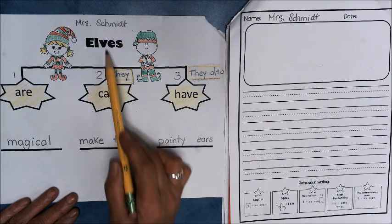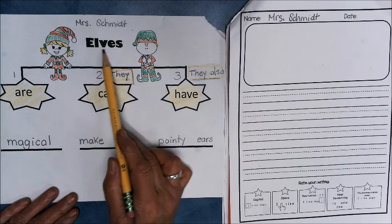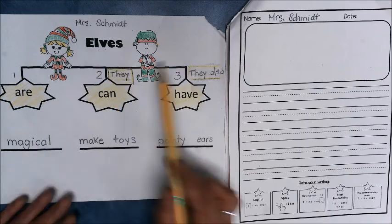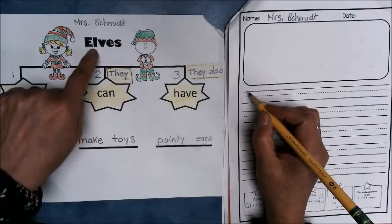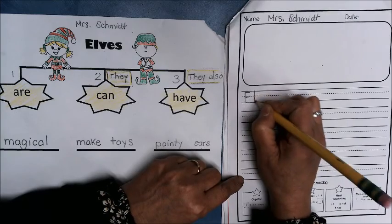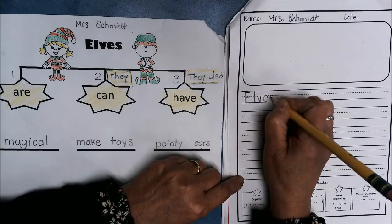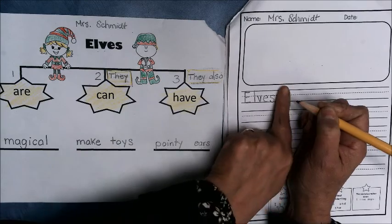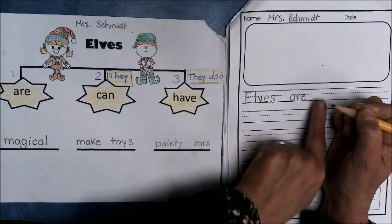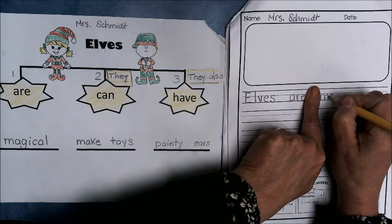Okay, so we can start right here with sentence number 1. Let's read it. Elves are magical. Okay, so we can use this word right here. We can copy it. So, this has a capital E, so that'll help us. Okay, capital E. Elves are magical. That's sentence number 1.